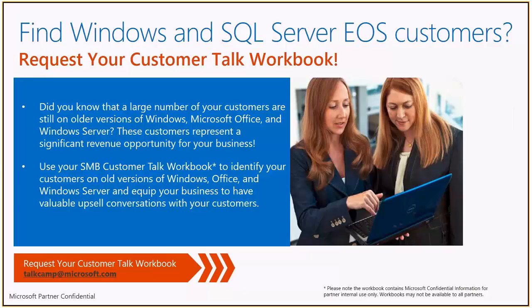The next piece here is how do you identify customers to engage with for that upgrade conversation? And we, Microsoft, want to help you as partner with that. For that purpose, we have made the Customer Talk workbooks available to you. You can request those reports from Microsoft. The email address is highlighted here on the bottom of that very slide on the left side.